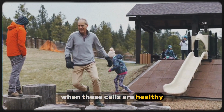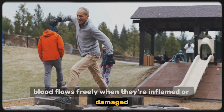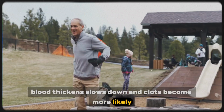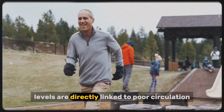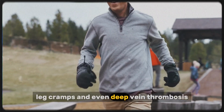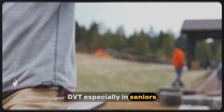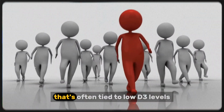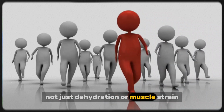When these cells are healthy, blood flows freely. When they're inflamed or damaged, blood thickens, slows down, and clots become more likely. Studies show that low vitamin D levels are directly linked to poor circulation, leg cramps, and even deep vein thrombosis, DVT, especially in seniors. Ever get that tight stabbing pain in your calf at night? That's often tied to low D3 levels, not just dehydration or muscle strain.